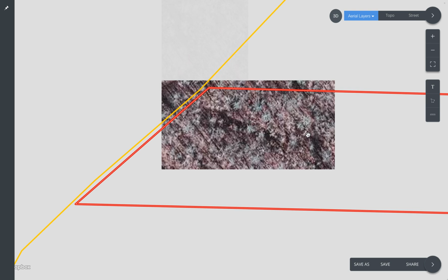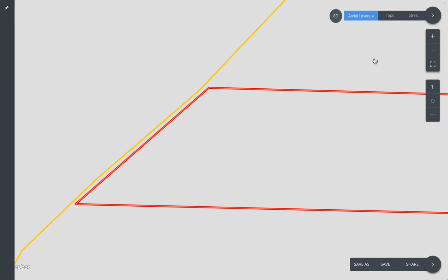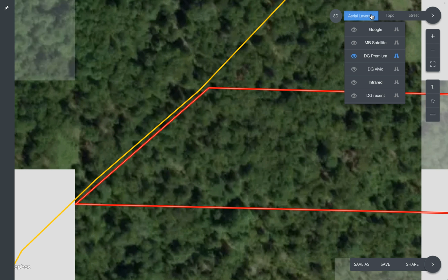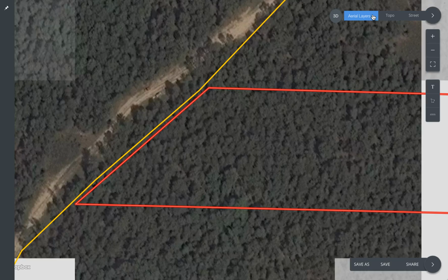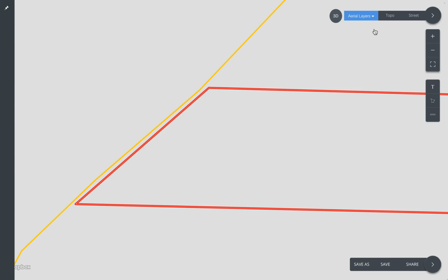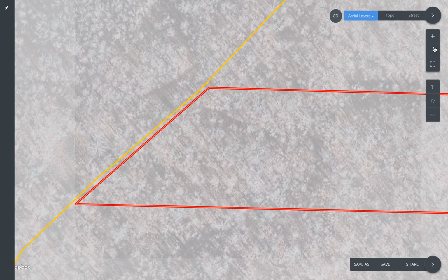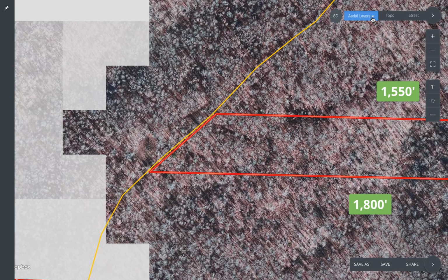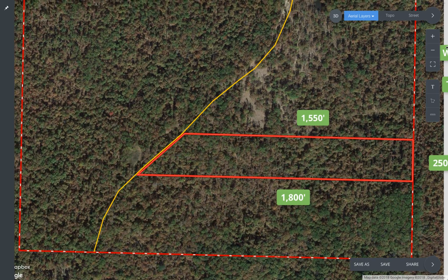Let's try a satellite view. No, that didn't help us. I was hoping that it would maybe show the little trail. MapRight has some different maps you can play with, but generally the best one is just the Google base map or the satellite map. Although that's old, it doesn't show the private road. But check out the drone video, that shows it pretty well, and the ground video as well.